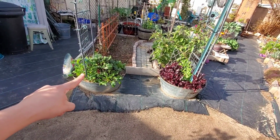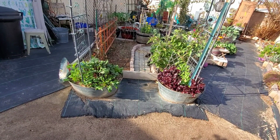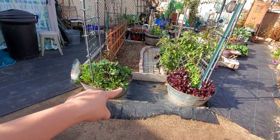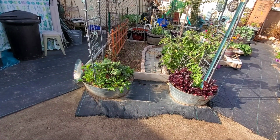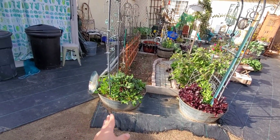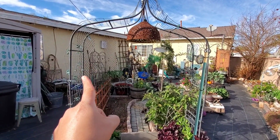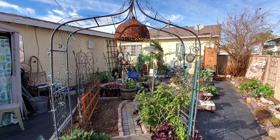And eventually when I have to replace these for sure, I think I am just going to build a bed around it, like a wooden bed with the planter blocks that I use for my main beds, and then fill it in with soil, because I like having this area where I have the trellis. And I just bought another trellis to go in the front of the bed because I'm out of space, people.